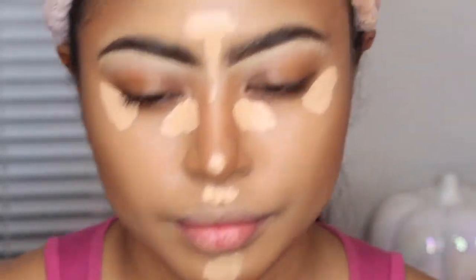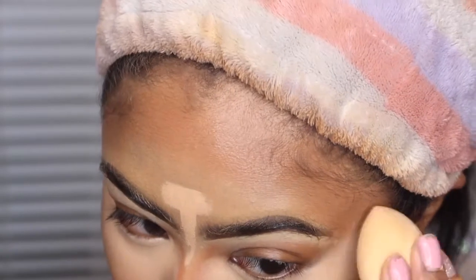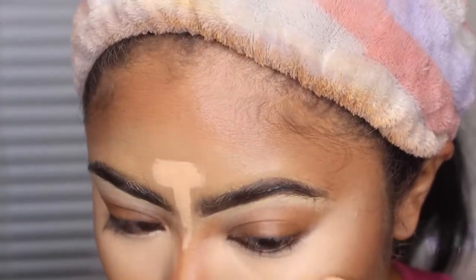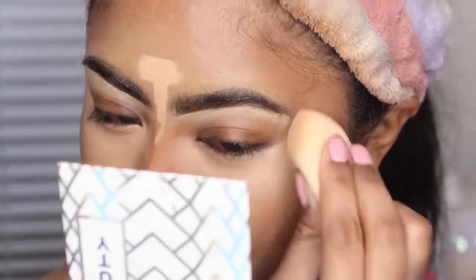And like I said, if you're just concealing your under eye bags or something like that, then you can go ahead and do your upside down triangle. But if you want the more Gigi Hadid look like this, then I would suggest putting the concealer in these places.